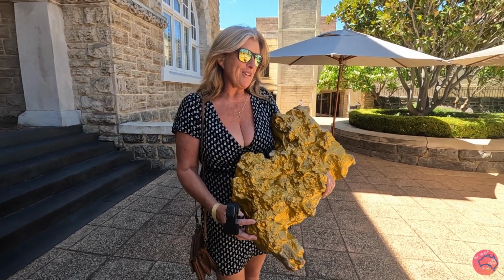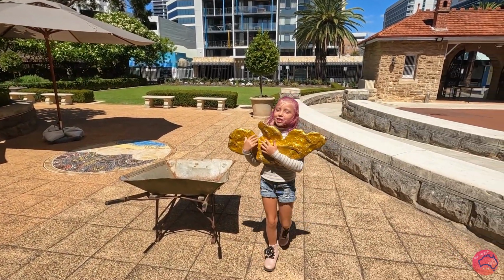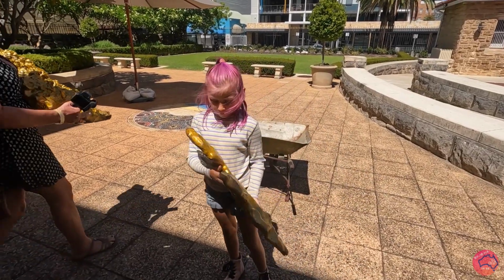And we've got the, what was it, Little Eagle? Yep. It was found in Western Australia and it's Western Australia's biggest ever gold nugget.